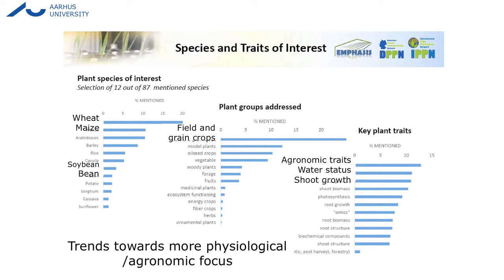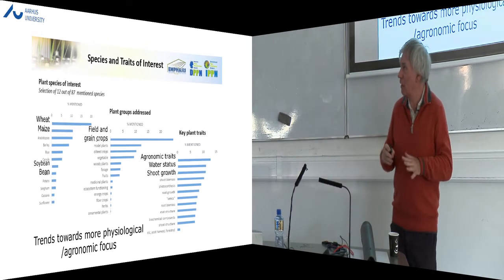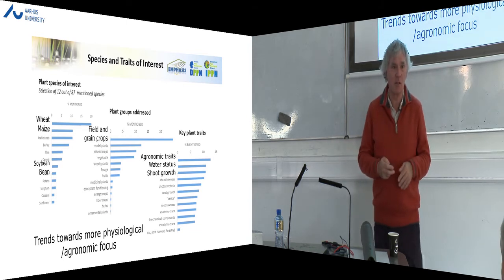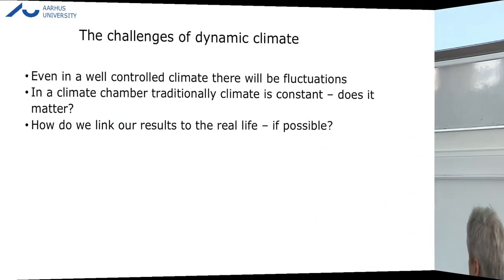a study made by the EPPN, the European Plant Phenotyping Network, showing that suddenly agronomists, breeders, biologists have realized it's a very nice tool to find varieties or species which might cope with the future. So wheat and maize have come up as top 10 field crops, and people are focusing more and more on agronomic traits and water status. So the phenotyping moved from Arabidopsis, sometimes when I'm evil I say the artificial world, to the real life of the fields. And of course the greenhouse is a nice component in between, because you can control most of the factors.